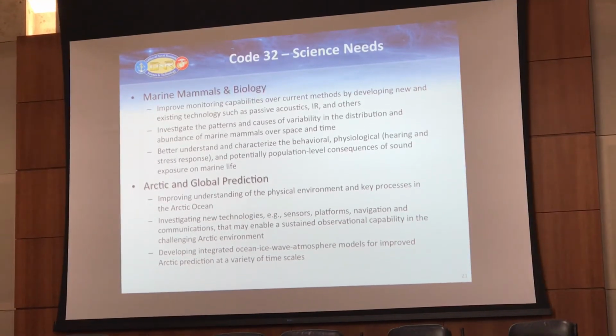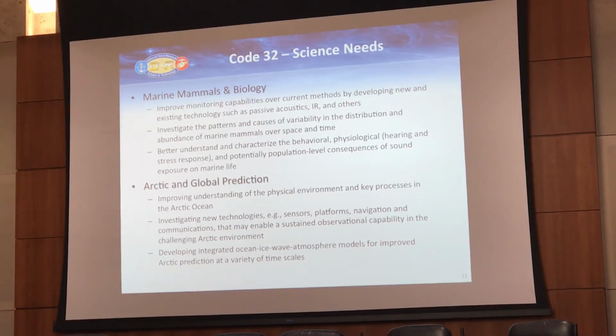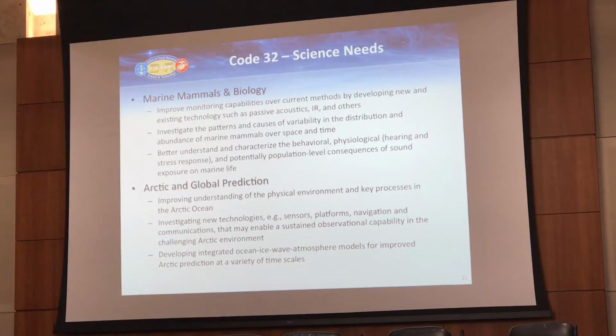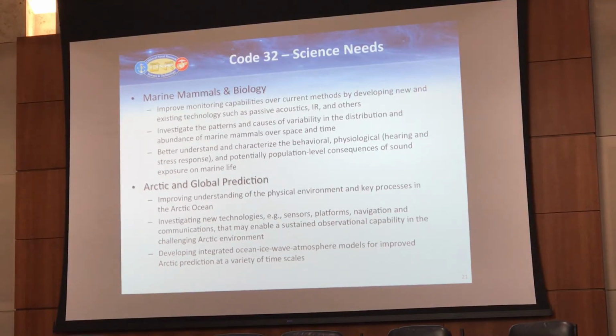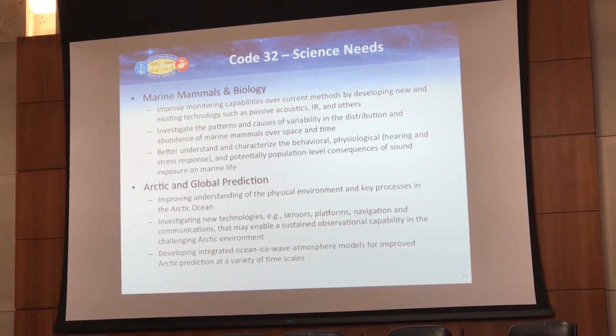Arctic global prediction, again, mostly Arctic. Key processes in the physical environment, ice processes in particular. Again, a lot of technology development from sensors, various platforms, navigations, communications in that environment, and developing integrated ocean ice wave atmospheric models to improve our ability to predict the environment in the Arctic. So PhysOcean and the Global Arctic Program are very focused on providing kind of METOC real-time models that Navy uses for navigation and whatnot.